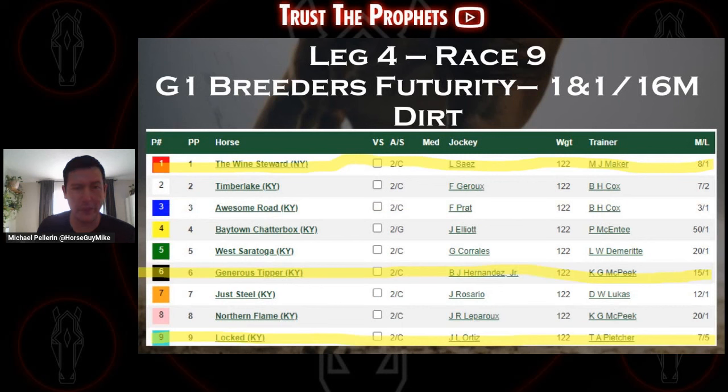Moving on to leg 4, race number 9. Grade 1 Claiborne Breeders' Futurity, going a mile and a 16th on the dirt for 2-year-olds. We've got some interesting horses here. And I went three deep. And usually I wouldn't like to do that if I'm going with the favorite, but I did pick two longer shots to go with the favorite.